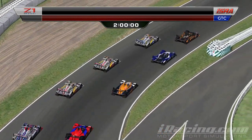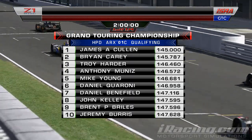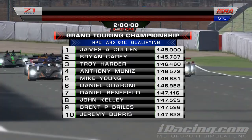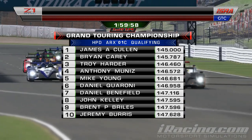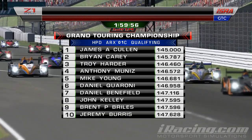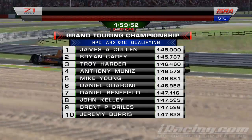So yeah, unfortunately, we're also going to see the qualifying times. Whoops, James Cullen on pole here with 145 flat. Brian Carey, Troy Harder, Anthony Muniz, Mike Young, Daniel Quaroni, Dan Benningfield, John Kelly, Brent Briles, and Jeremy Burrows. Unfortunately, we are going to go on to the next class, and it's going to cover up all this great racing, but we'll just have to deal with it.